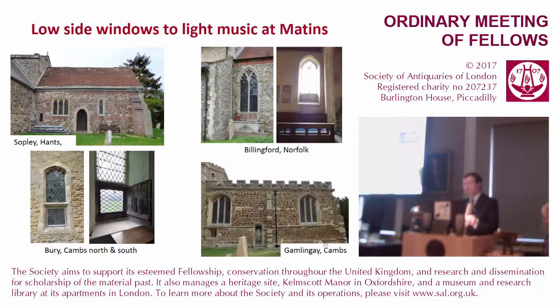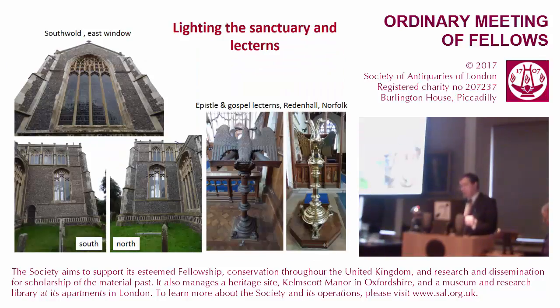These windows sometimes included low sections, often still with their shutters. They were placed so as to give as much light as possible for the two daybreak offices, matins and lauds. And those parts of the mass that varied from day to day made it vital to have good lighting in the sanctuary as well. A late medieval altar was therefore lit not only by the east window, often enlarged for the purpose, but also by new, larger northern and southern ones too.